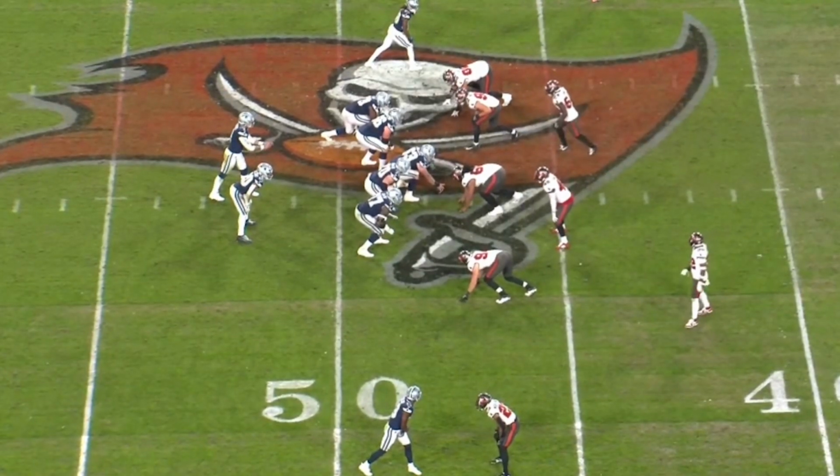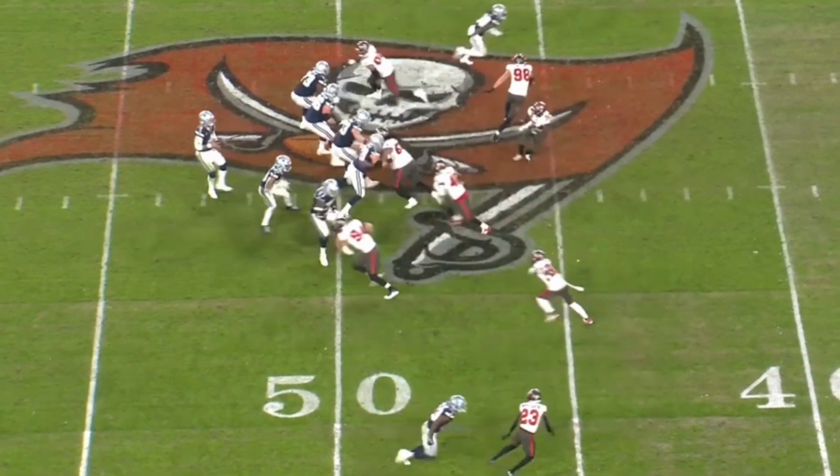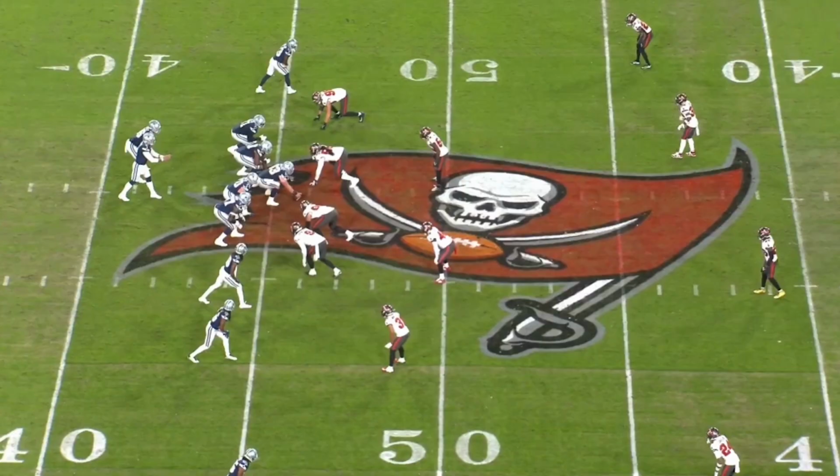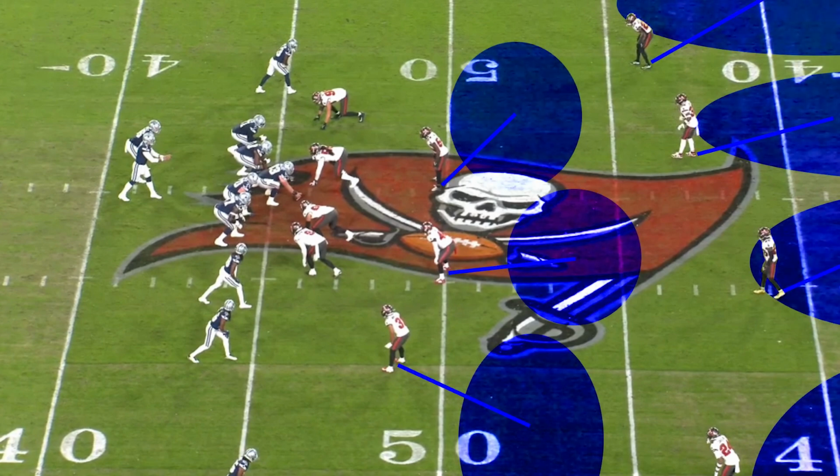There's no book on Dak. There's no one way to play him that will rattle him. He reacts to blitzes and he's patient enough to take advantage of it if you give him time in the pocket. The Buccaneers found that out in this 3rd and 8. Because of the down and distance, the defense sets up in quarters coverage to prioritise a downfield throw.